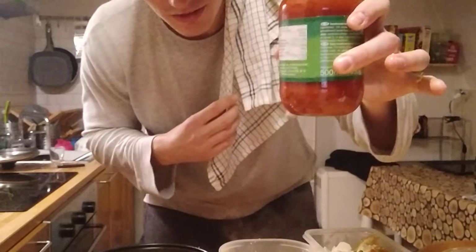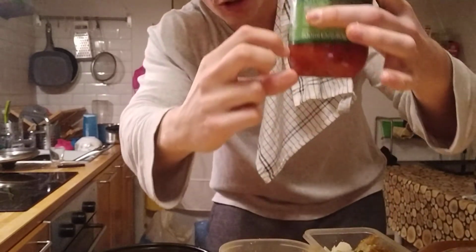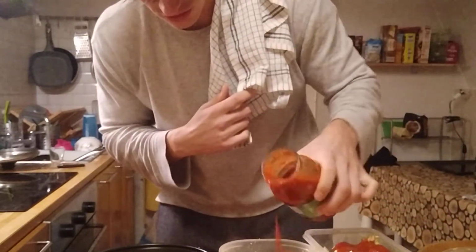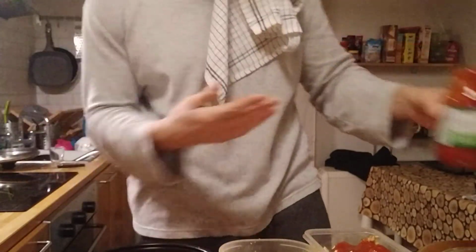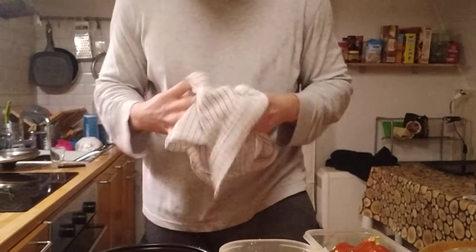Then 100 milliliter per. This is 500. I have 4 containers, so I should remain, I think, 1/5. So 1, 2, 3, 4. So a little bottom. I'm not gonna exaggerate with it, just to give some taste. Okay. And I have more left, so it doesn't matter. I think now I used around 300 for 4, so 75 something per container. So we have a delicious meal right here.